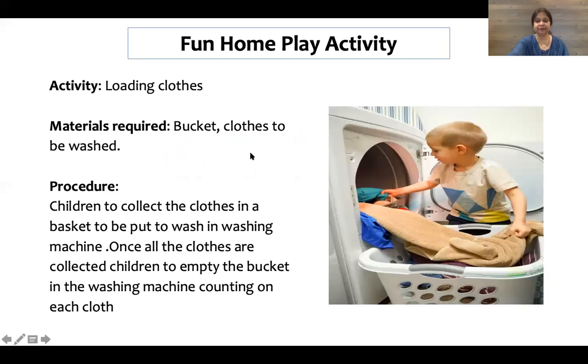And now it's time for fun home play activity. And let's see what are you all going to do at home today. And here we go. Let's see, what are we all going to play today? And here is your fun home play activity. And the activity's name is loading clothes.